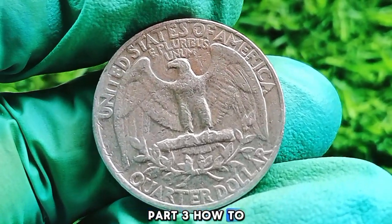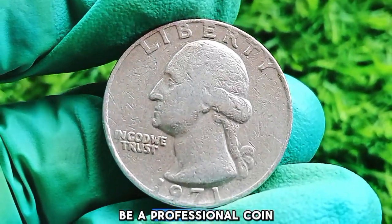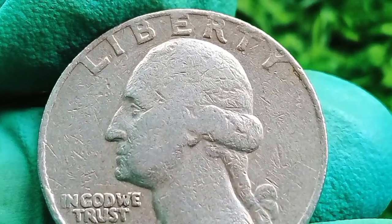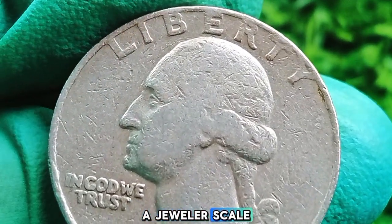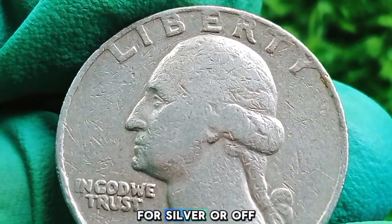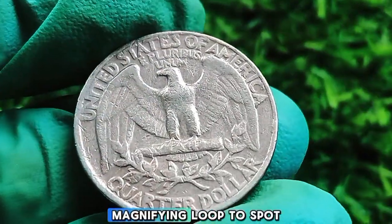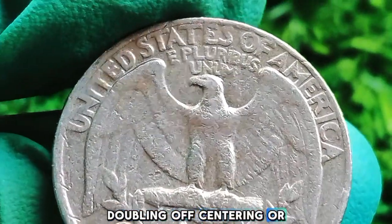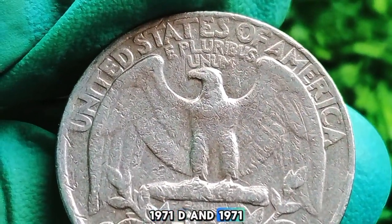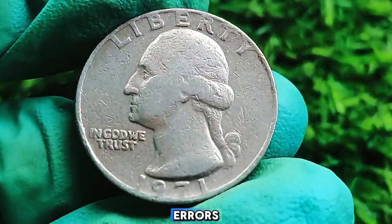Part 3. How to identify a valuable 1971 quarter. You don't need to be a professional coin dealer to find one of these rare coins. Here's what you should do. Weigh the coin, use a jeweler's scale. Anything over 5.67 grams is a red flag for silver or off-metal content. Inspect closely, use a 10x magnifying loupe to spot doubling, off-centering, or clips. Check the mint mark. 1971 D and 1971 S coins are especially interesting to collectors, especially when they feature errors.